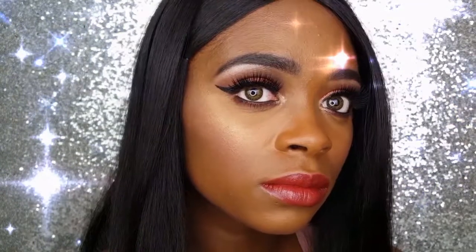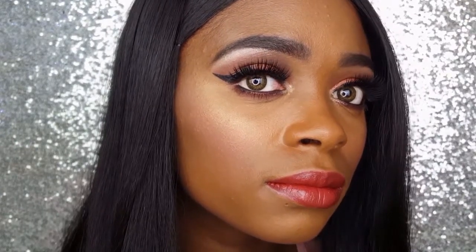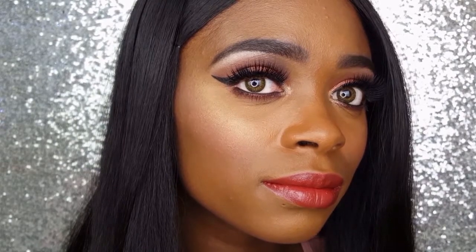Moving on to the face makeup, I'm not really a fan of the blush that came in the set either, but after I layered it, I did like the color that I got. As far as the lip products are concerned, I like both the lipstick and the gloss. I love their consistency and the color.